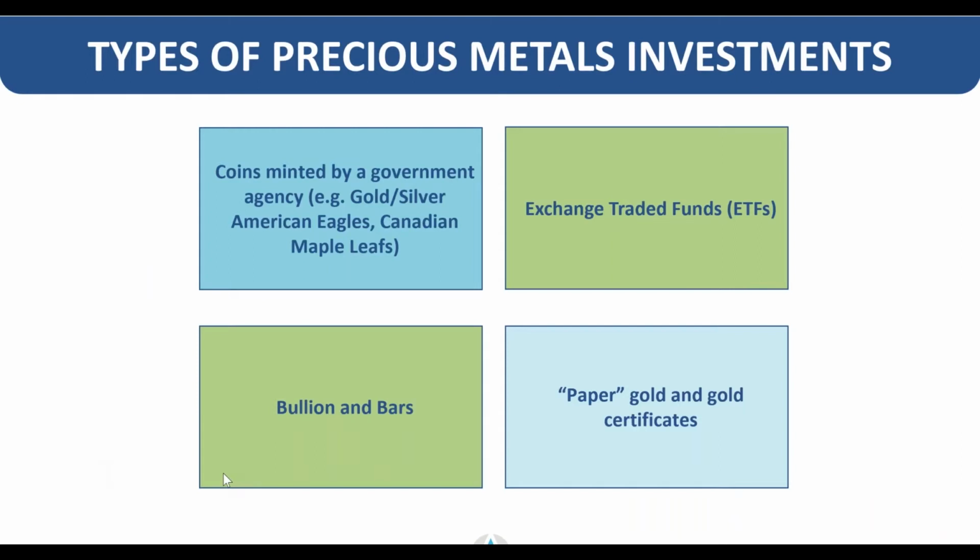Just to give a brief overview of precious metal investment from the standpoint of the IRA, there are a lot of different ways an IRA could invest into precious metals. One would be purchasing directly, and this is something we'll hit on quite a bit today: investing in coins that are minted by a government agency, for example the gold and silver American Eagles and the Canadian Maple Leafs. Specific coins that meet a certain purity level are one type of precious metal investment.